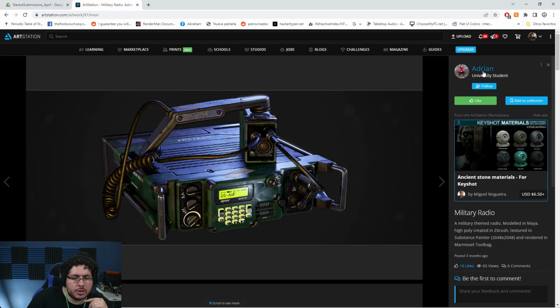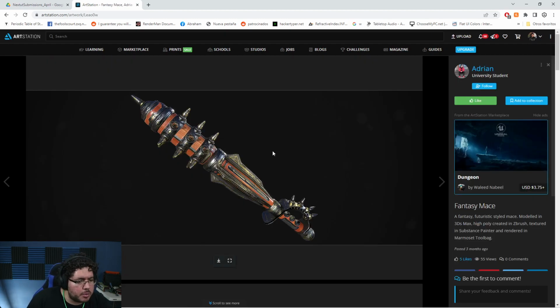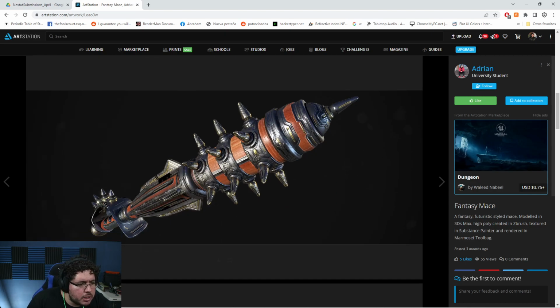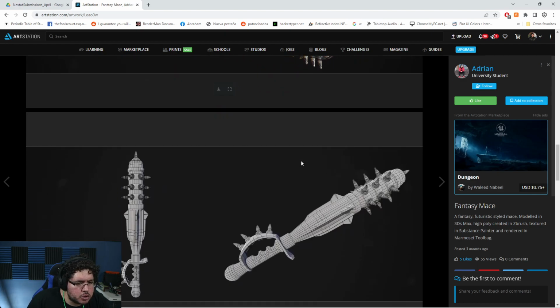I remember this one as well, the military radio. This is the new one, it seems. I don't remember this one, and this one looks really cool. Nice. I'm not a huge fan of sci-fi. I've always been more of a fantasy guy myself, but this one looks really nice. The low poly is great. It's perfect. This is the amount of polygons that you would expect for a game asset.